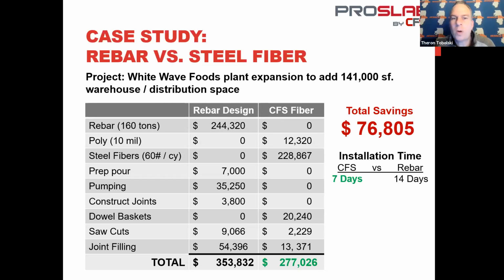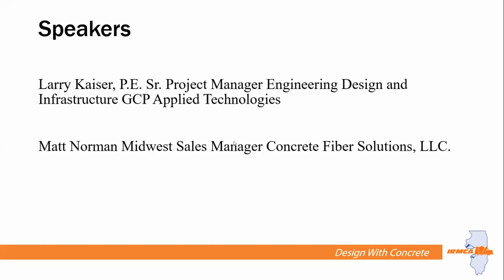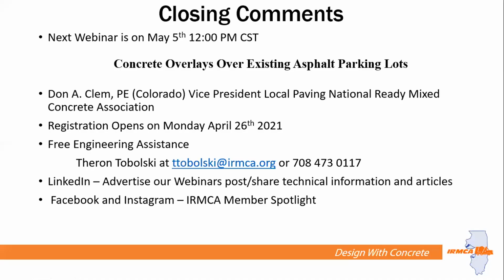All right, we got one more question. When adding the fiber bag, do you throw the entire bag into the drum or slit the bag, then throw the bag into the drum? We have pulp and paper from the synthetic side. I've seen it done both ways, but for the most part, it is designed to be popped right into the truck, and then it will mesh with the mix and not really have any issues.